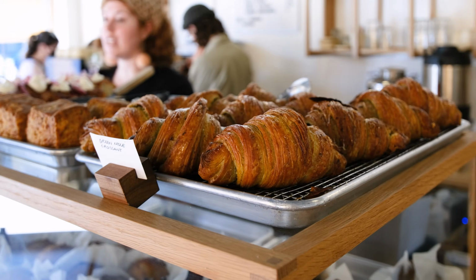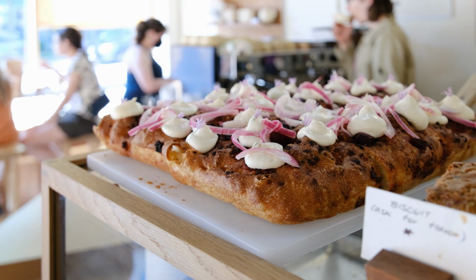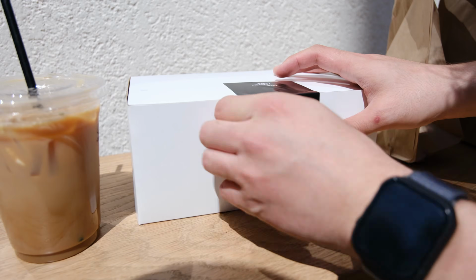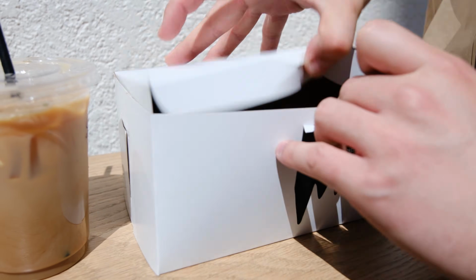This place has been bang up awesome because it's a combination of really well-designed pastries and a Mexican or Central American spin on things. It's really awesome. The unboxing video is not gonna be that great.